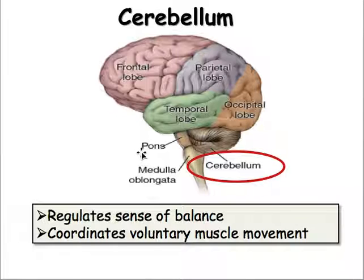The cerebellum, if you have a wonderful sense of balance, you can thank your cerebellum. It can coordinate your muscle movements. So if you're somebody that's naturally athletic and really good at that kind of stuff, then you probably have a great cerebellum. And if you don't, your cerebellum might be a little off on you.